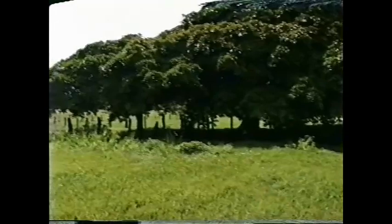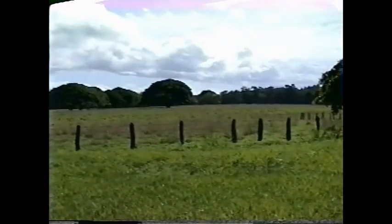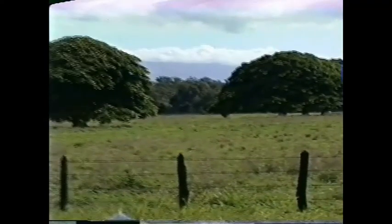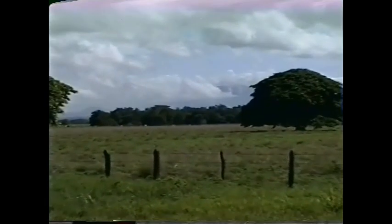We have pulled alongside the road here just south of Liberia to look at these trees. It's really pretty spectacular, as you can perhaps see them out there. And the boys are all trying to figure out what they are. We think they could be figs, strangler figs. We don't know. But in the background of the mountains, that's the volcano we climbed up a couple of days ago.